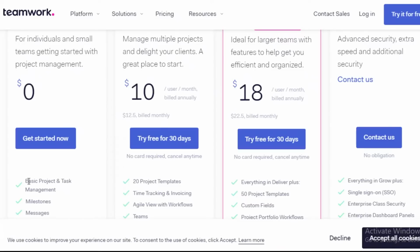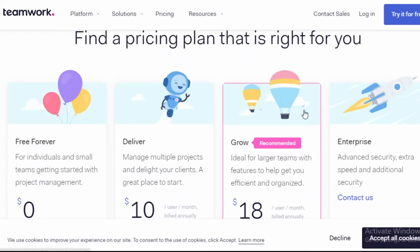If you're working with 3D design, 3D rendering, or even architecture, Teamwork is probably going to be a better option as compared to list views or board views. You're going to want more creative liberty in your project management as well.